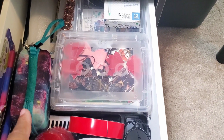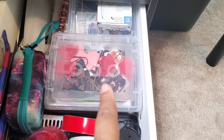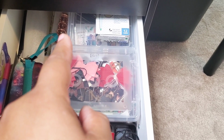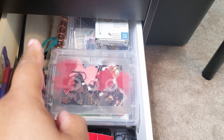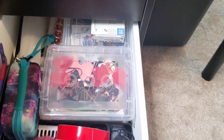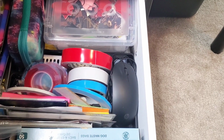I have my printer that I use for memory keeping. I have all of my bows that I've made, and just some extra stuff. I have some Moterm rings here for my A7, rose gold, different ones that I've changed out my sizes, along with some tapes. And this drawer is basically a miscellaneous one as well.